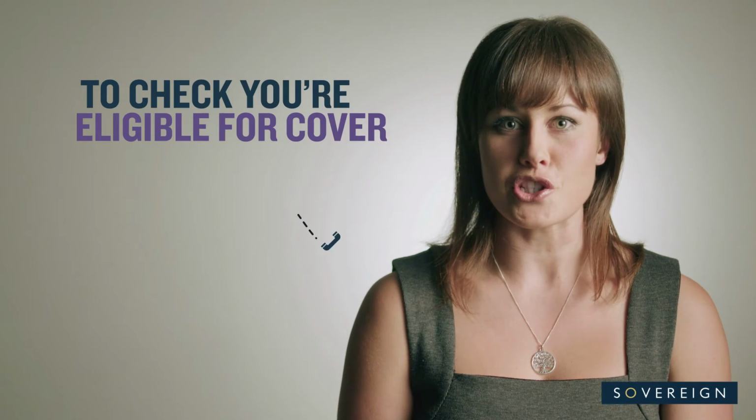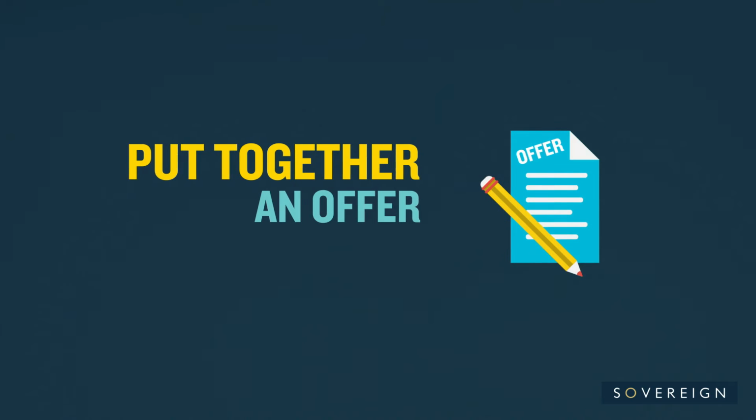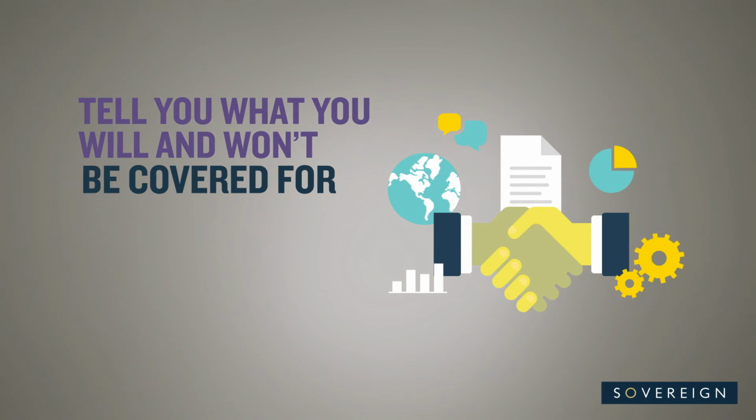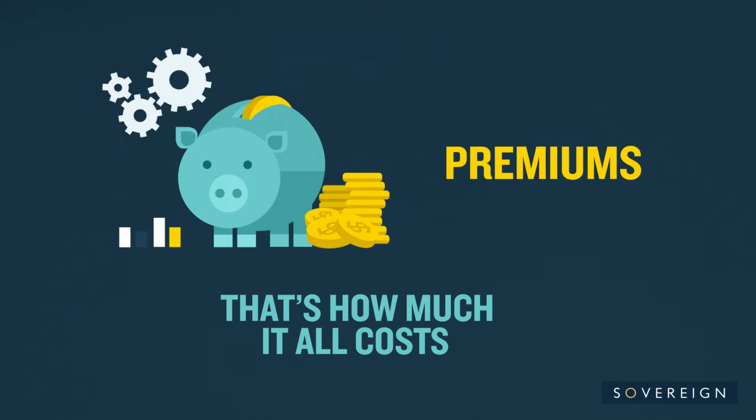It's their job to check you're eligible for cover, and if you are, to put together an offer based on the information you've given. They'll be able to tell you what you will and won't be covered for, and the related premiums. That's how much it all costs. Then they create your policy document.